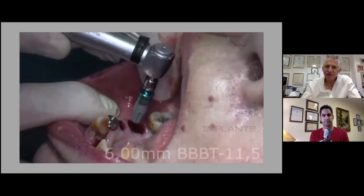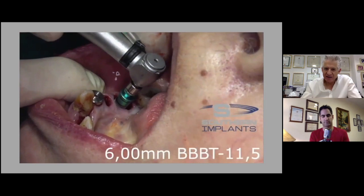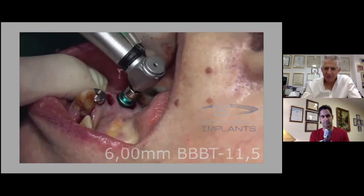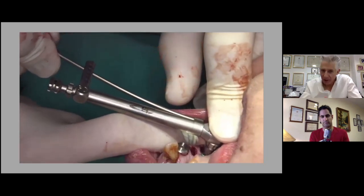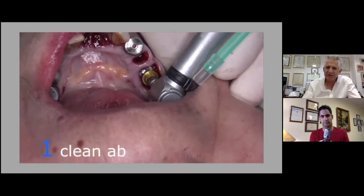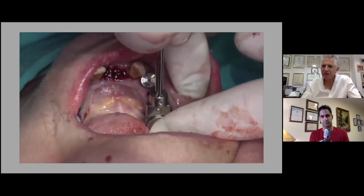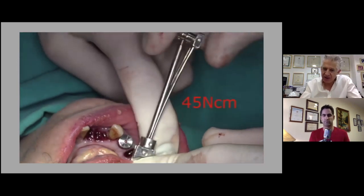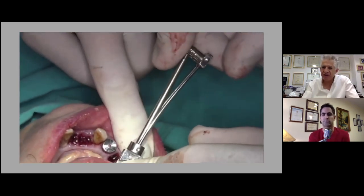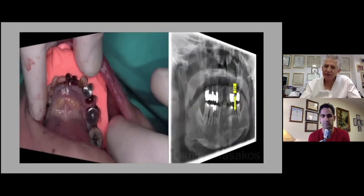Notice that I don't come out completely. We now place our implant. This is a 6 millimeter diameter implant, 100 Newton centimeter, multi-unit abutment, one clean abutment one time. We torque the abutment to 45 Newton centimeter and we never remove it. That's the whole concept of one abutment one time. The literature and the evidence shows conclusively that you get far less bone loss when you don't remove your abutment.